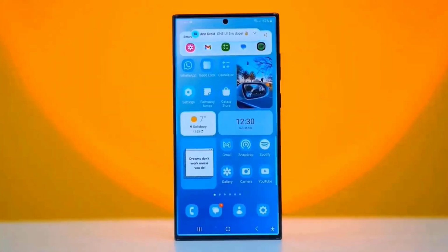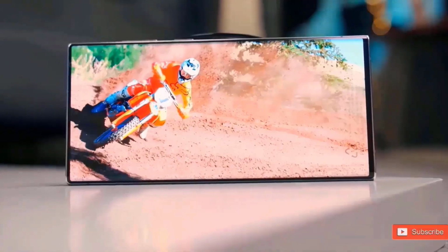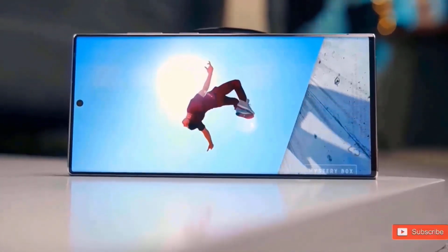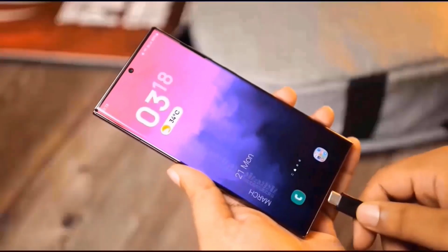Get ready, Samsung lovers, because there have been a lot of leaks and new developments today. The majority of the information regarding the Galaxy S24 series has been exposed via a variety of leaks and speculations.